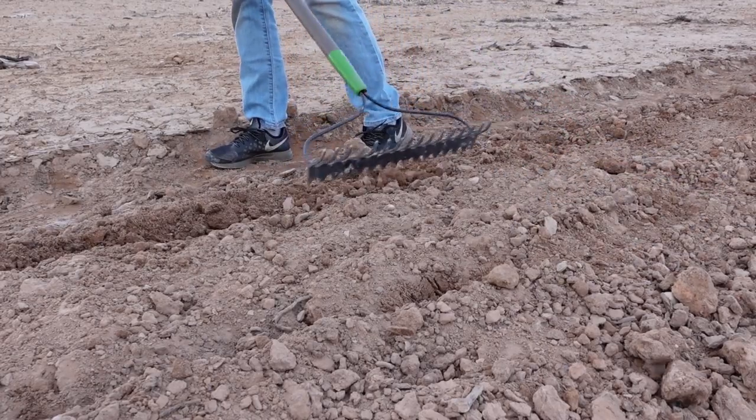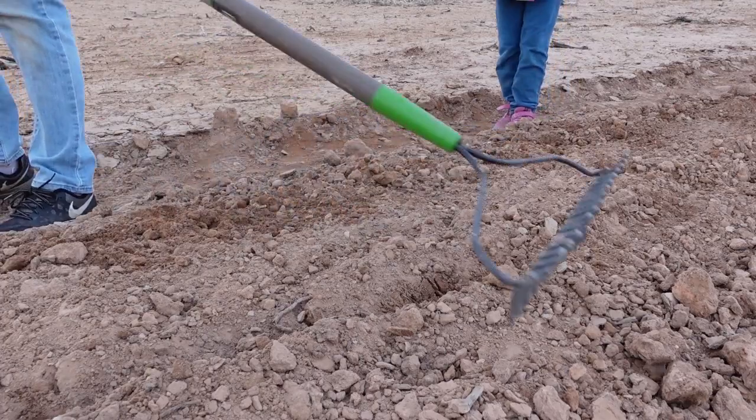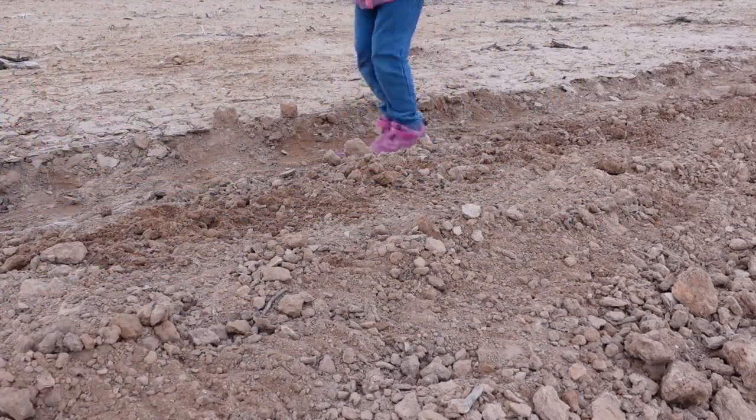Mommy? Oh yeah, you could walk through this. Yep, this is the row or the aisle. You can't walk in this, but you can walk in this.